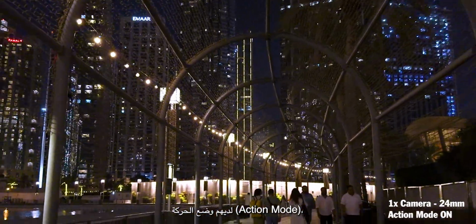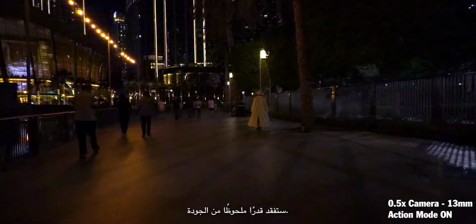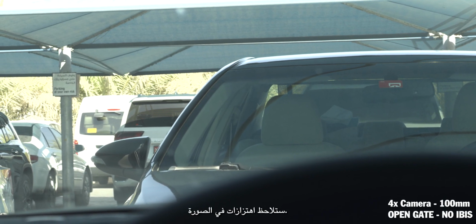They have the action mode, which is like a digital stabilization. You will lose quite a bit of quality. I won't recommend using it unless you don't care about the quality of the image. Other than that, you will see some shakes in your image.